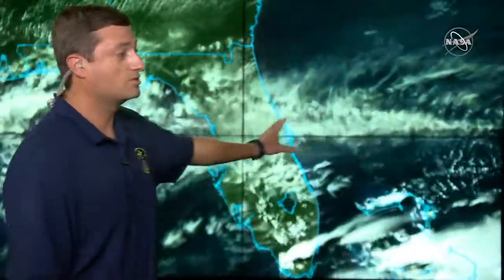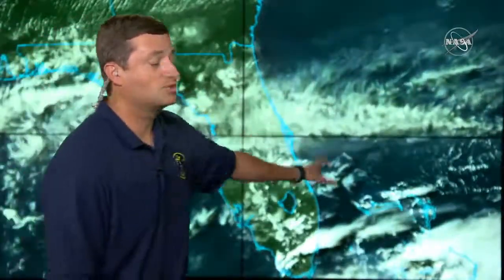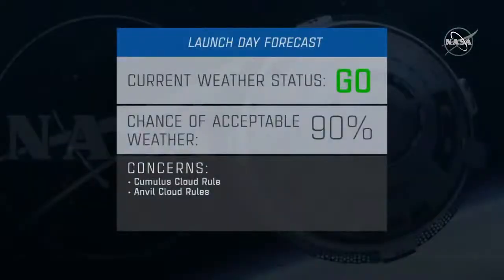But as I mentioned, those clouds really helped to limit that heating, so we saw a lot less shower and thunderstorm coverage than we would have otherwise seen throughout today. And if you look a little bit farther south, where there was less of those upper-level clouds, we actually had more of those showers and thunderstorms developing. So really, overall, that is what's leading to some very good launch conditions today. My colleague Will Ulrich just briefed at the T-minus 1 hour weather brief that the probability of go is now 90%. So let's take a look at that launch forecast. A 90% chance of go.